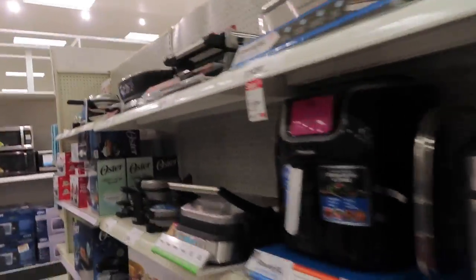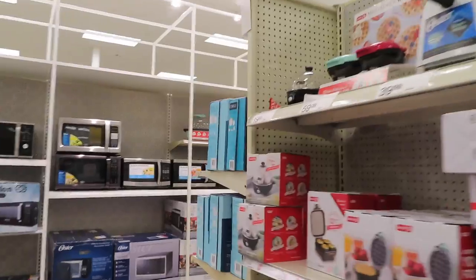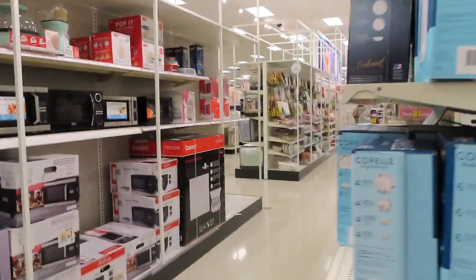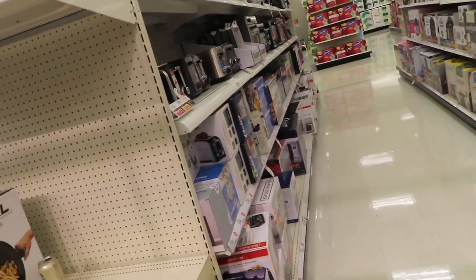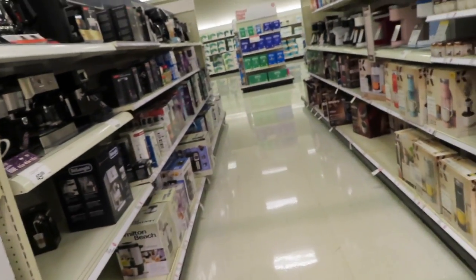Ooh. We really need to find a fridge, guys. I'm kind of just going in every aisle because I don't exactly know everything that I need. So I'm just seeing things and like, oh, I kind of need that. I might have to get the fridge online because I'm not seeing it anywhere. Didn't see it at Walmart. Surprising, I know. Not seeing it here.